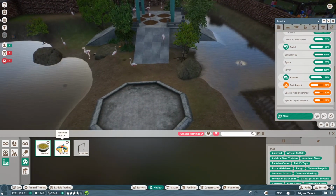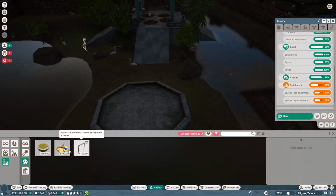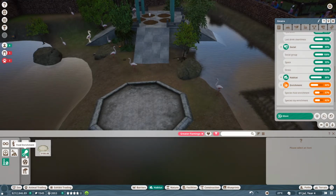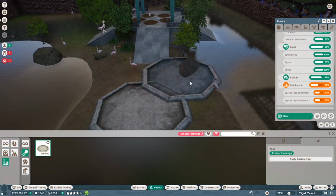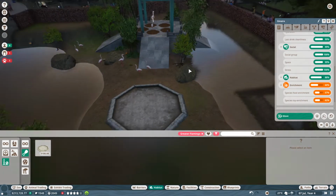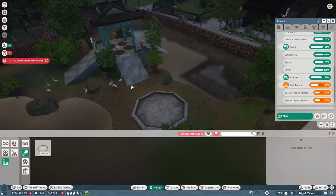And they like sprinklers. Do we have water here? No, they don't. So let's have... Oh, right. Okay. I will give them some food enrichment as well. I'll give them a forage pool. Oh no, they already have one of those. Okay. They don't have an awful lot, do they? Maybe we need to research them a bit more then. Poor flamingos.